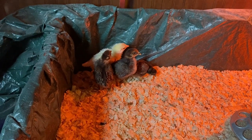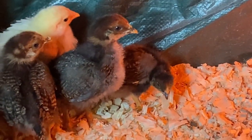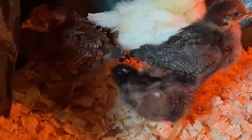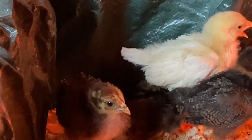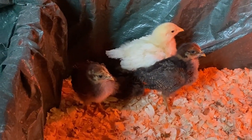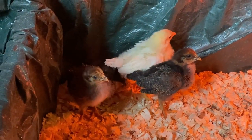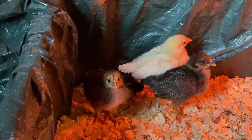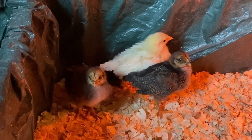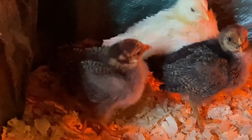Here's a chick update. Little Geppetto, he's still kind of hanging his head. Still not very upright, but he is getting around. Still about half the size. White chicken, which I believe is a purebred. He's big. He's a little bigger than the other two, but they look good. They have interesting markings. Pretty plumage. They're getting their tail feathers.